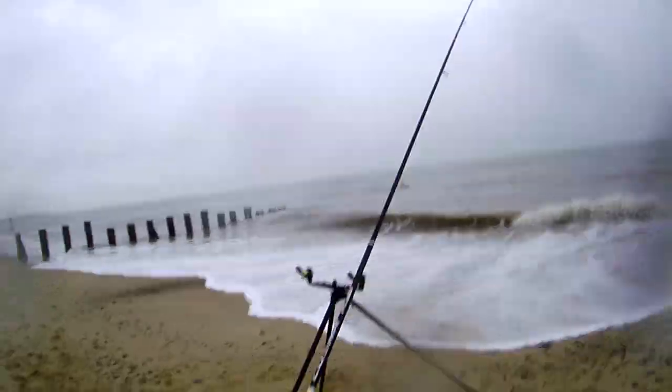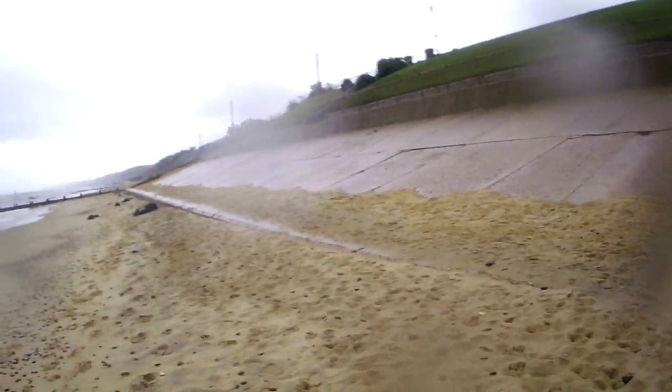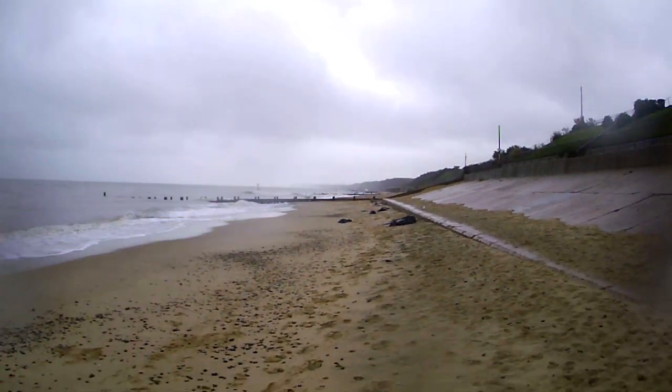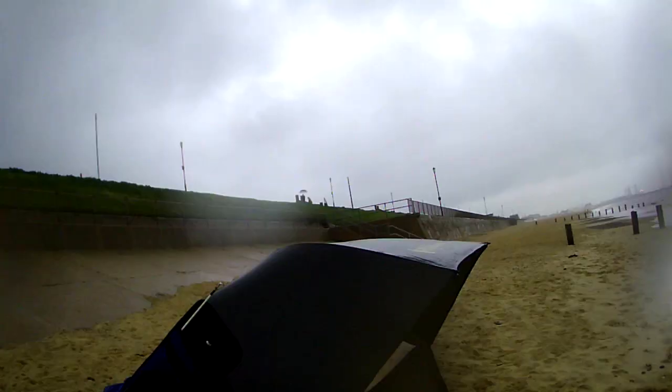Sit in the warm van. Water's coming in, and I have got to this wall. I've probably fished in the wrong spot. Should have gone down to that beach because I could have kept moving back. And I didn't. I fished here.